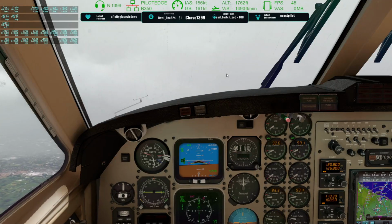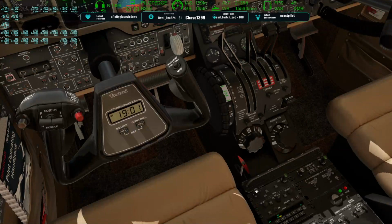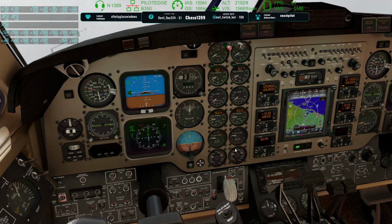Alright, 8,000. Santa Maria Tower, November 1 Echo Mike on the back course, inbound for landing. I'm going to go missed approach. We're just going to do a low approach, November 1 Echo Mike. Santa Maria Tower, runway 30, cleared to land, report missed. 30, cleared to land, report missed, 1 Echo Mike.